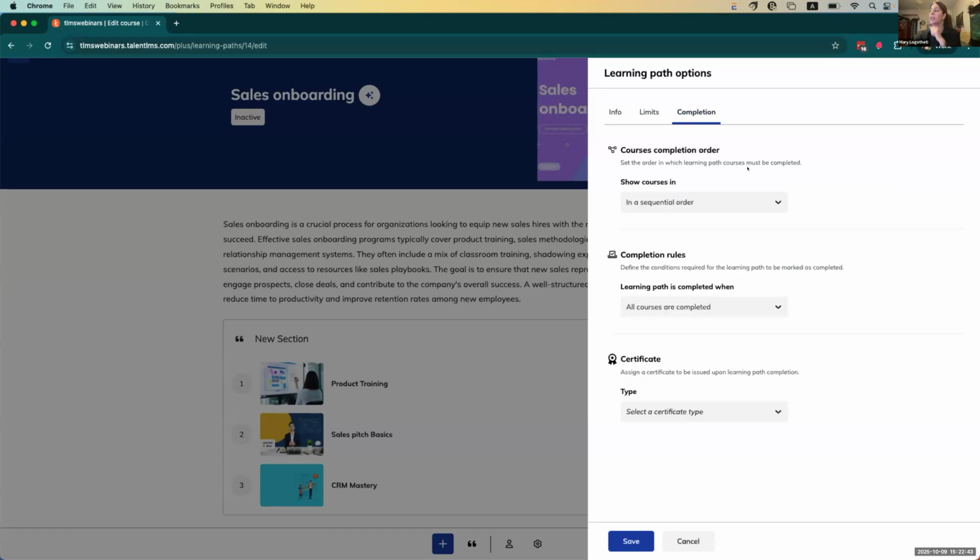And under completion, you can set in which order the courses should be completed by your learners. Now, I understand that in most cases, and I prefer that too, we are building courses and we want to build knowledge in a specific way. So I would like to control how the courses will be completed by the learner, so it will make a lot of sense and take the best out of the training. So I'm going to use the in sequential order for now. But if you want, you can be more flexible. You can use the in any order. The goal here is to complete just all the courses of the path, but I don't care in which order.